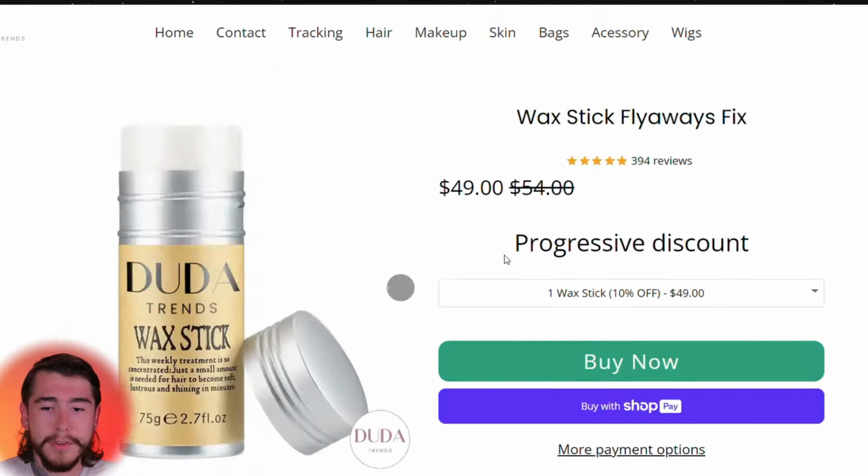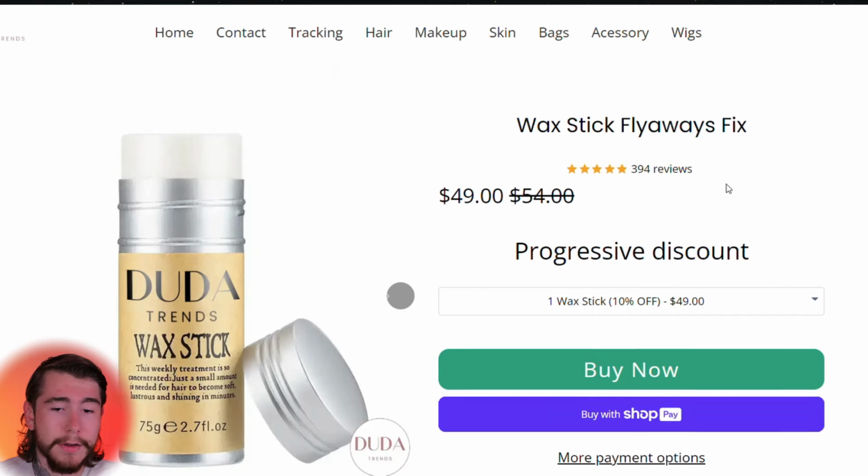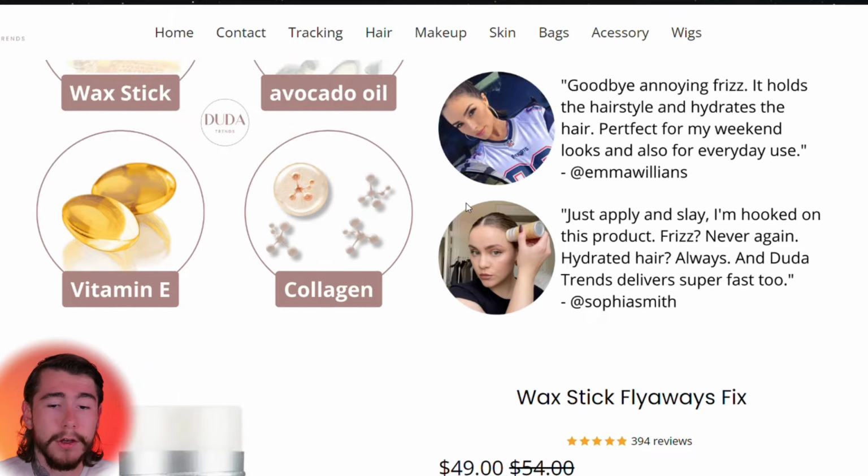They don't really have any upsells in place that it looks like, oh yeah, they do. So you guys can buy 2 for 30% off for $74. That's the only upsell they have down here, but overall, this is a very good product page. If you guys go to sell this yourself, you'll want to make something very similar.